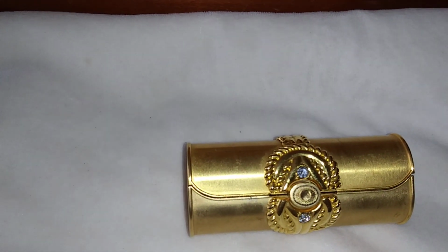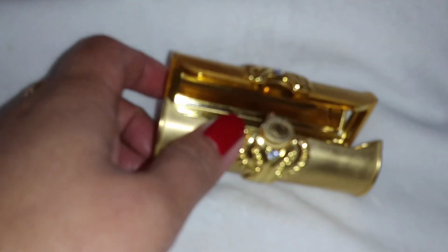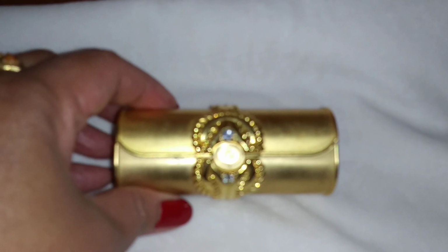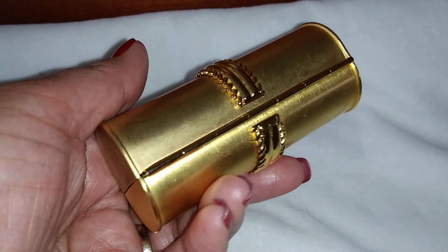Okay, and of course, let me just show you some of the things here. I got this from an estate, my very first estate sale. I'm never gonna go back to any other estate sale. The house smelled of gas, guys. Until now, when I think of it, I get nauseous. And this is a lipstick holder.